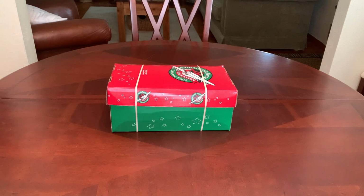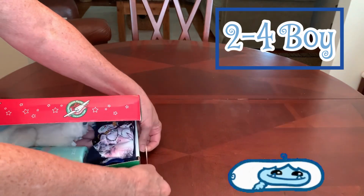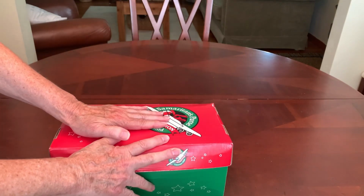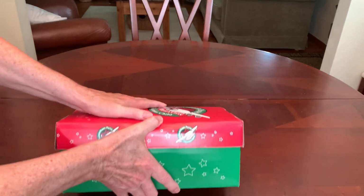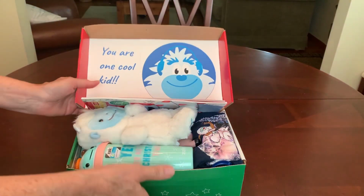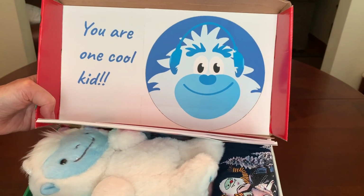So check it out. I've packed this one for a 2 to 4 year old boy with a really cute Yeti theme with a cameo from Rudolph. I packed it in a standard OCC shoebox, as you can see. It is almost domed on top, and it's definitely going to need some strong tape to hold it down, but I did fit it. Inside the lid, it has a cute Yeti, and I wrote on there, "You are one cool kid."